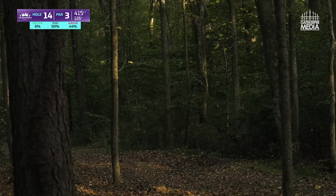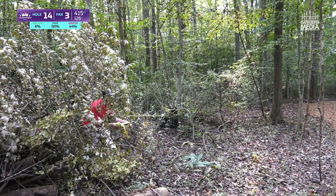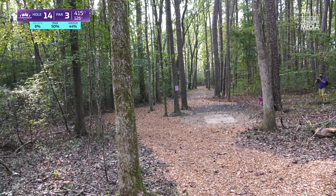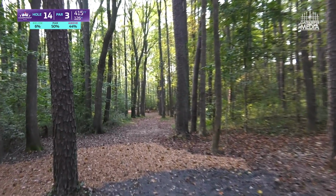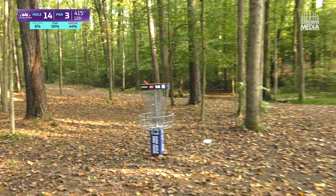Yeah. Barsby has just laced this fairway. Just a little short, but he still has a circle 2 look. And I just have to pitch out here. Yeah, there's nothing you can do from there. And that looks like it might have been an unfortunate little skip off of the tee pad there. And here I'm going with an XL forehand. This looks like a great recovery shot here.